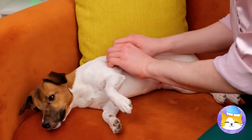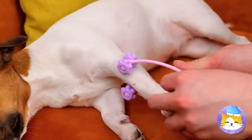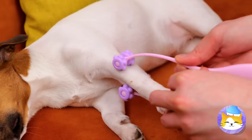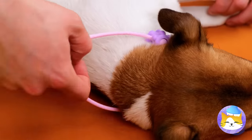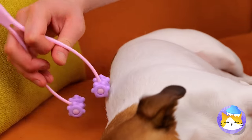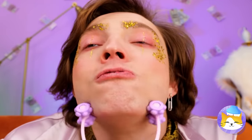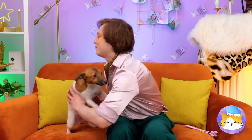Ah, now for a massage. Oh, and look, we've got a gadget for that too. First a nice neck rub, and then just work your way down the back. Does it work on people? Well, I guess you can after all. Though you should probably ask before using it.